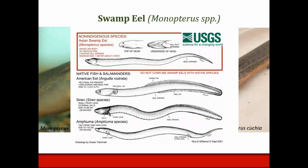So the swamp eels are morphologically similar to some of our North American species like the American eel or the invasive sea lamprey, but also there's 2 native salamanders, which you can see on the screen here as well. And just remembering that absence of pectoral fins, absence of limbs, and V-shaped gill opening, then you would be totally fine to distinguish this species from others.